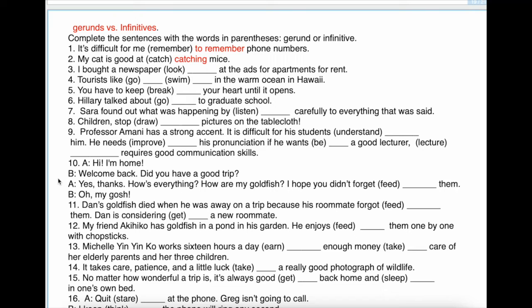Now we have a little bit longer exercise in here. First, let's go and try to do the exercise until 15, and then we'll do the next. And it says gerunds versus infinitives, and complete the sentences with the words in parentheses. Use gerund or infinitive. Number 1 and number 2 are done. It is difficult for me to remember phone numbers. Remember, adjective. It is difficult for me to remember, an infinitive. My cat is good at catching mice. Good at gerund, remember, mice. Now pause the video please and then complete the sentences.